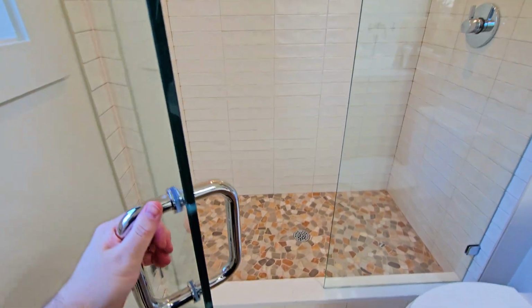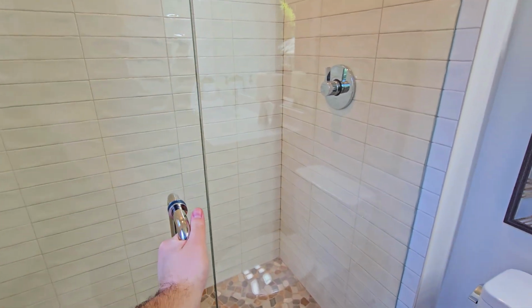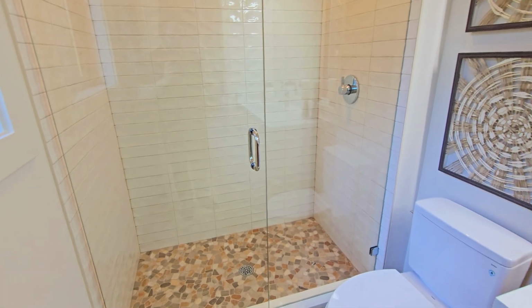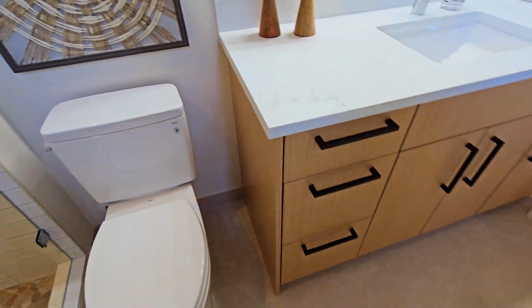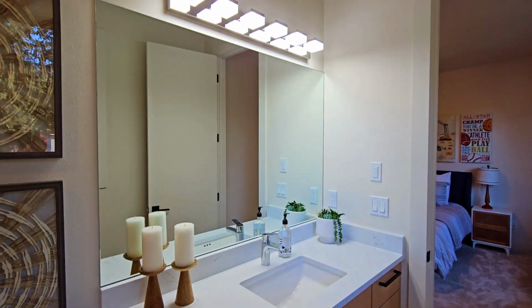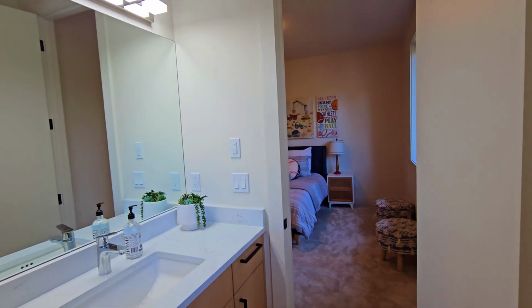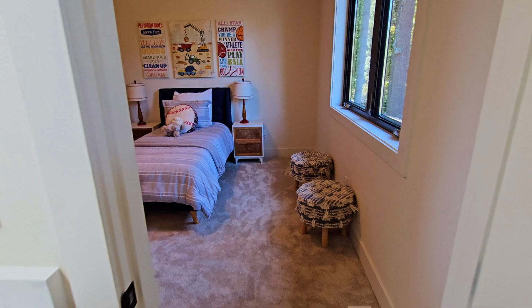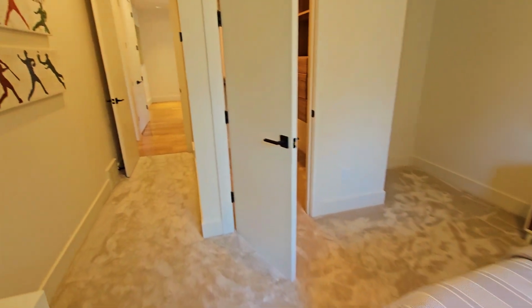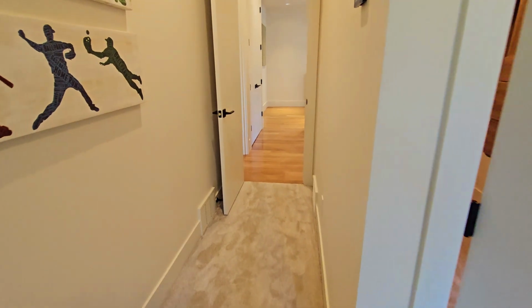Again, I'm a fan of having overhead lighting above the shower. I've featured some properties where, if the bathroom is not getting enough light and you don't have that overhead shower light, it could feel a little darker. Granted, this does have that window for natural light, but if you're taking a shower at night, it's nice to have that overhead lighting there.